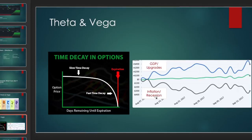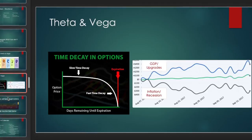Volatility can also affect the price of an options contract. Keep in mind that the farther away from expiry you are, the more of these events there are that can affect your options contract price.